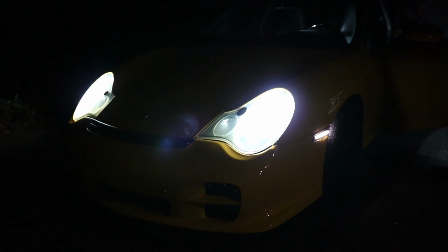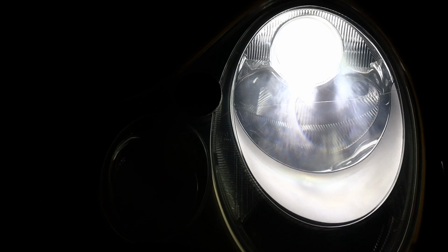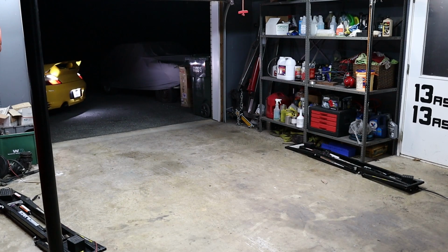Now with that outside, you can see the lights are clearly bright. Looking at the rest of the car, it looks really nice with all those interior LEDs and all the exterior LEDs, nice and white and matching.